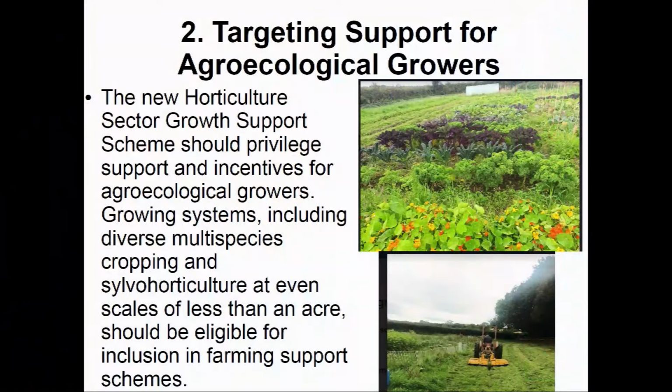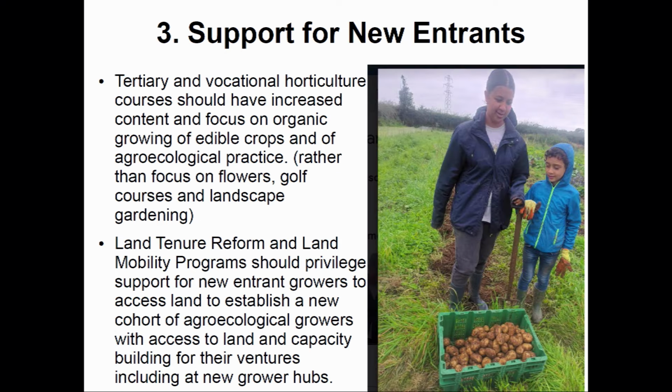We need to target specifically and proactively agroecological growers. So not just assuming that because they aren't visible to the Department of Agriculture that there aren't people who want to do it, and actually, they need to have a program proactively encouraging it and educating for it. So specific support for new entrants, and just a caveat, I'm not encouraging child labour. My two kids voluntarily come into the field and help at harvest time in the summer.